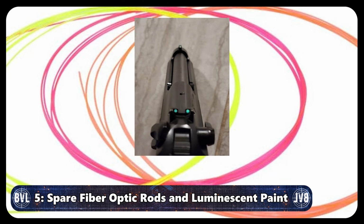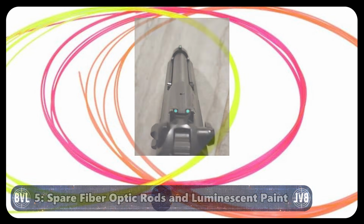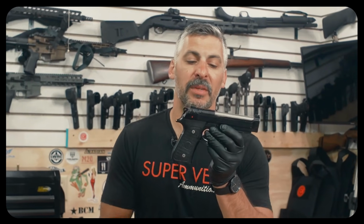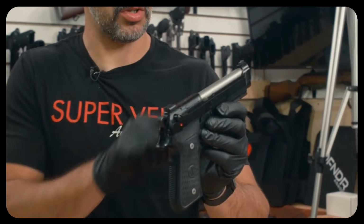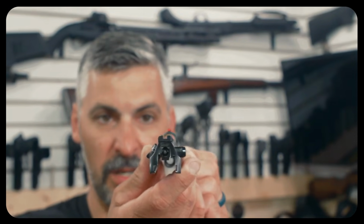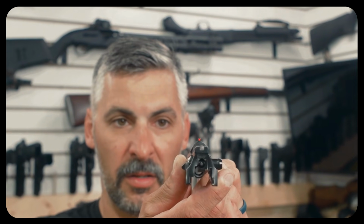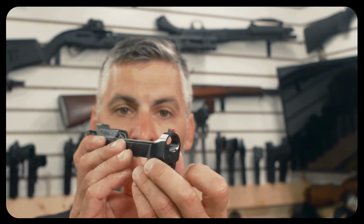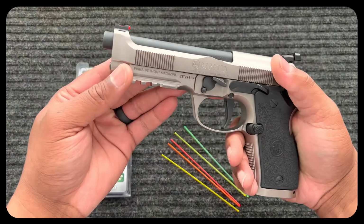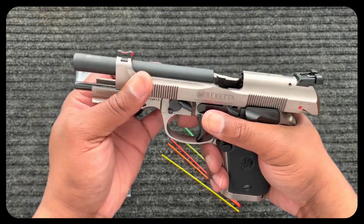Number 5. Spare fiber optic rods and luminescent paint. Upgrading your sights can really help with accuracy, especially in varying light conditions. Fiber optic sights gather ambient light to give you a bright aiming point, but those thin rods can crack or snap if you're rough on your gear. Having a few replacements handy means you won't be stuck squinting through a damaged sight.